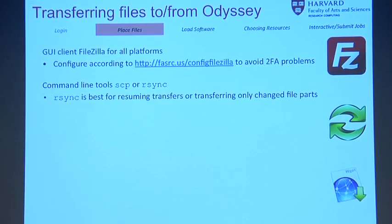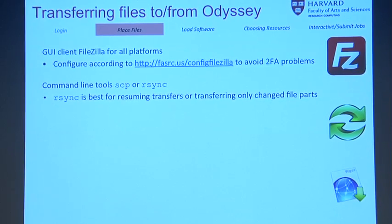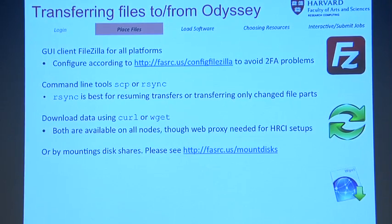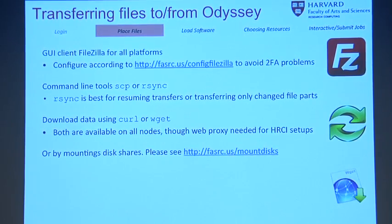If you feel pretty Unix savvy, we do highly recommend SCP or rsync. Rsync will allow you to resume interrupted transfers, and will also copy just portions of files that have changed. So it's a great synchronization utility. You can also download things from the interweb by using curl or wget.